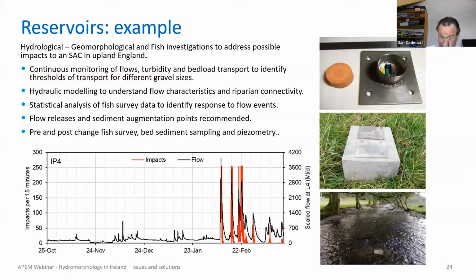And just to give an example of a study we've undertaken here, these are the sorts of studies that we can do. This chart shows continuous monitoring of flows and turbidity, but also continuous monitoring of bed load transport, where we've used little seismological plates, inserted into the riverbed, and that gets a continuous monitoring of bed load movement, like refreshment of the bed at various grades of gravel.